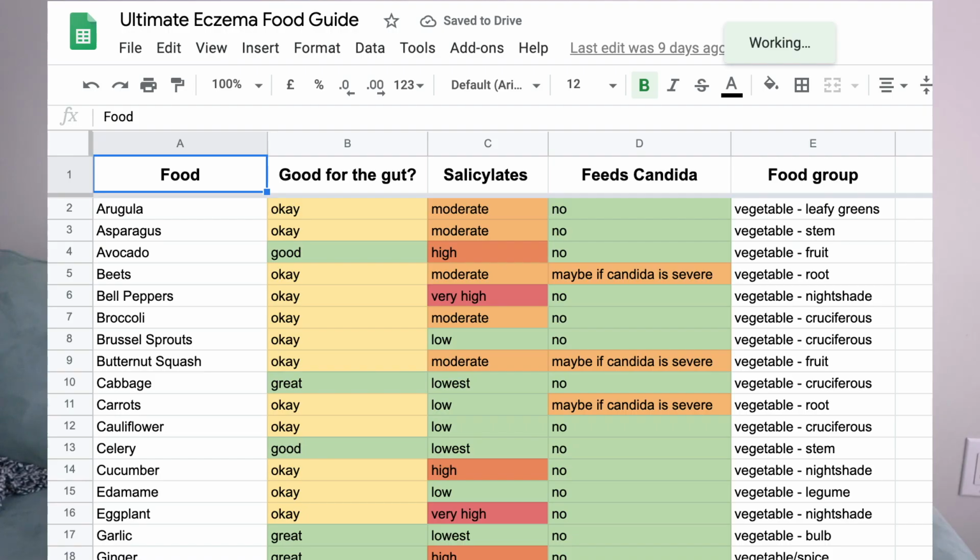And I'm actually working on something called the Ultimate Eczema Food Guide. And it is a giant spreadsheet that's gonna tell you guys if there's salicylates, if it's good for candida, if it's good for your gut, and actually how to purchase it. Like if there's any concerns, for example, tuna has mercury in it, and I talk about that in there. It's gonna be a massive spreadsheet, so stay tuned for that spreadsheet.